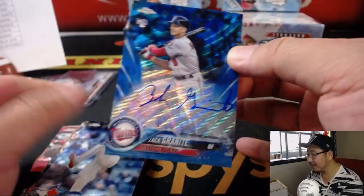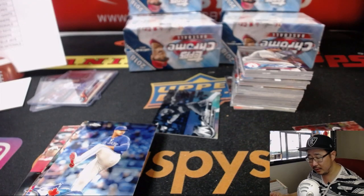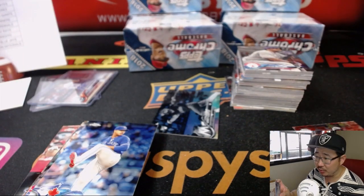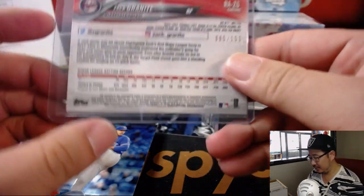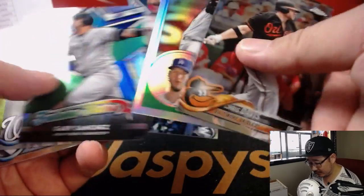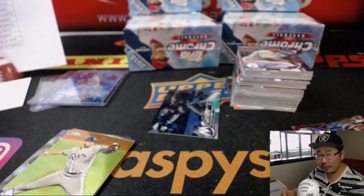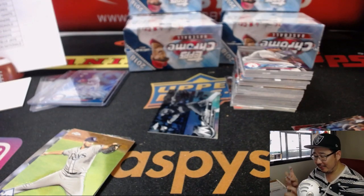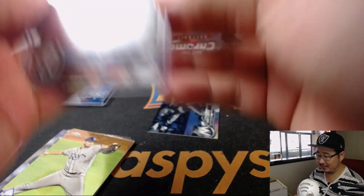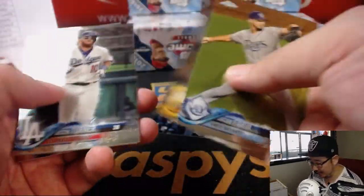And there's Zach Granite. Blue Wave, Blue Ink. For the Twins, that'll be for TJ and the Twins. Out of 150. Yeah, Arthur, if I see one. Did I pass by one? There's Roddy Reed. Are there Goldie autos in this one? I feel like those vet autos are harder to hit. That goes to the Nats. That'll be for TD. Last spot mojo.